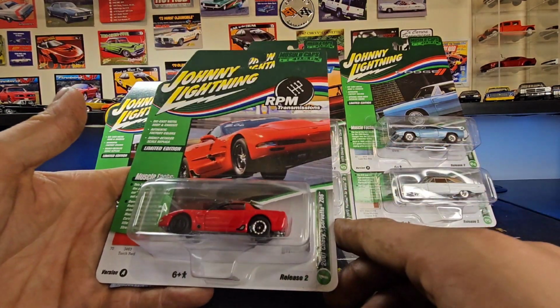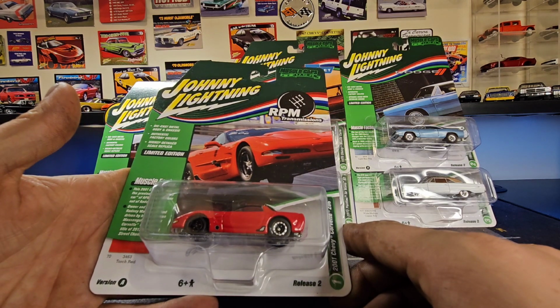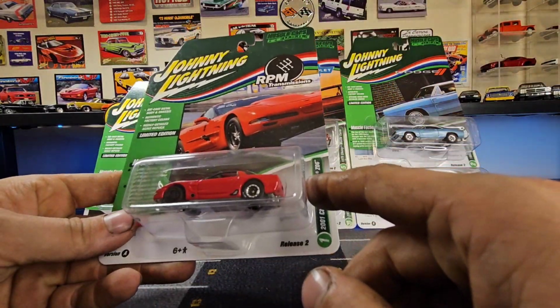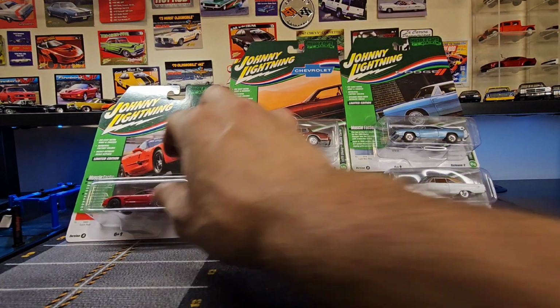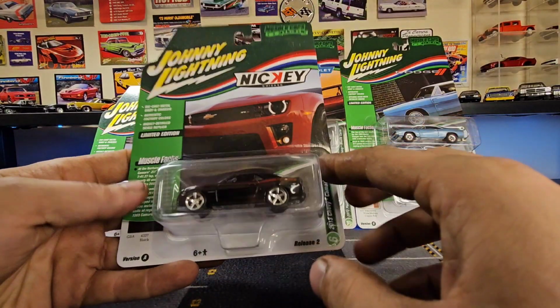Starting off on the left, we've got an '01 Chevy Corvette Z06. Well, we'll get into the facts later, but this is kind of a custom setup for drag. You can see a little bit of exhaust sticking out of the fender there. So not exactly a factory Corvette, obviously, if you can't already tell by the fact that it's doing a wheelie.